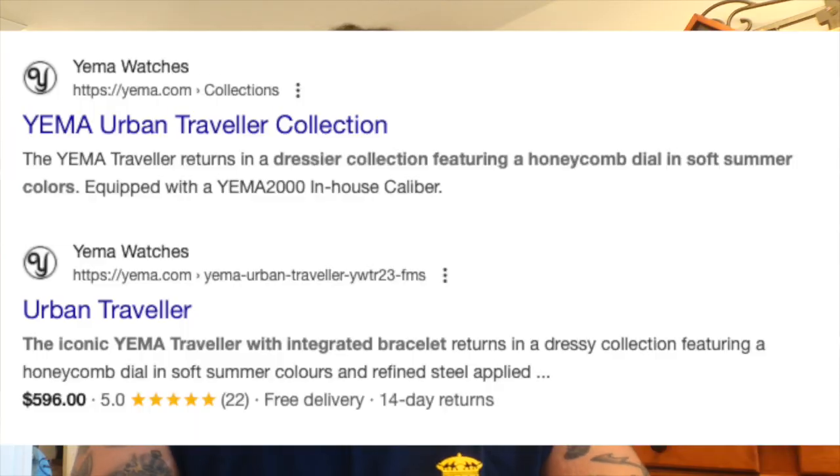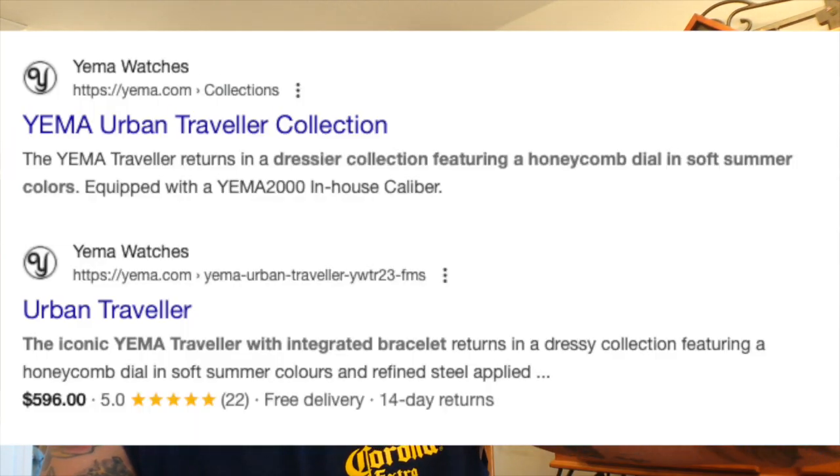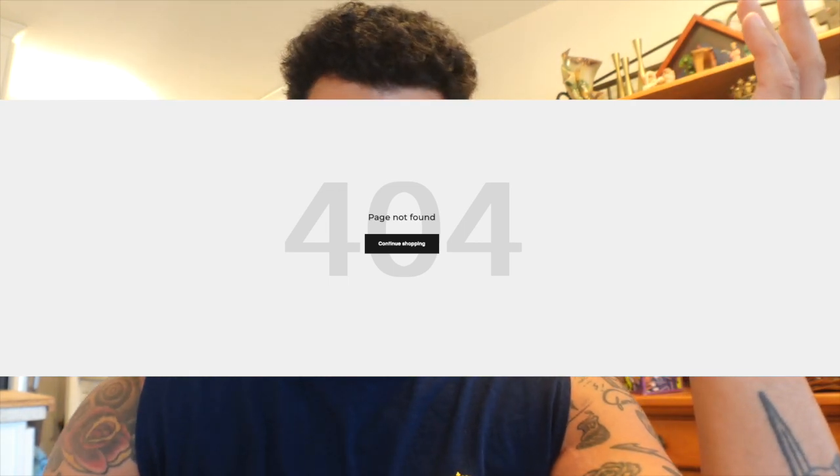This watch ran from 2023 to 2025. And I guess they discontinued it. It just disappeared off the internet. I can't find any information about Yema just saying, hey guys, we're going to discontinue this watch. It's been a good run. They just got rid of this thing. If you Google Yema Urban Traveler and there's a link to Yema's site with the Urban Traveler, it just says 404, not available. So I don't like the fact that they just disappeared this watch off the planet. And then they didn't make any aftermarket bracelets.